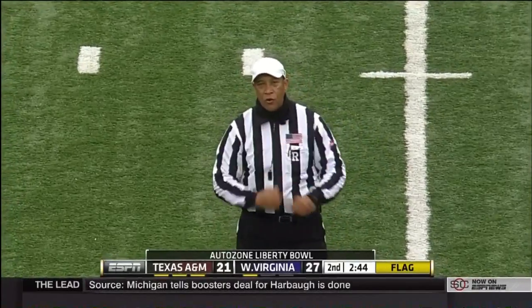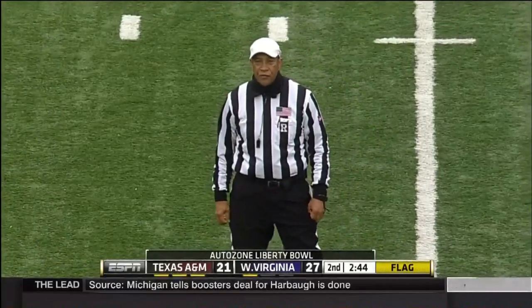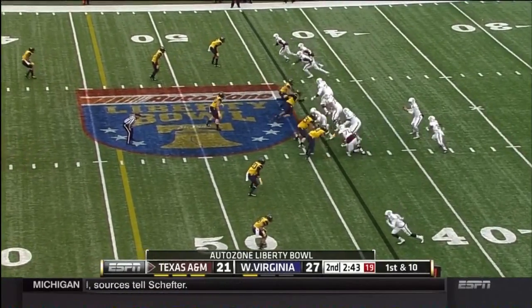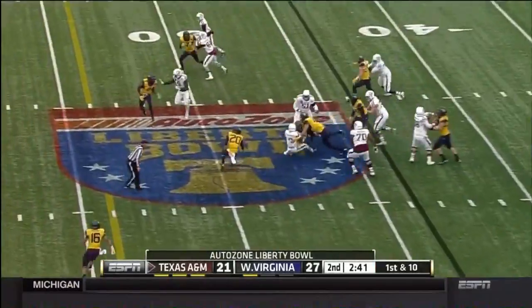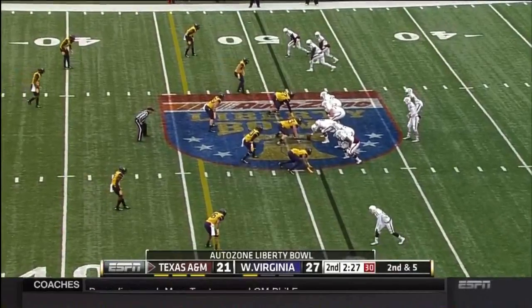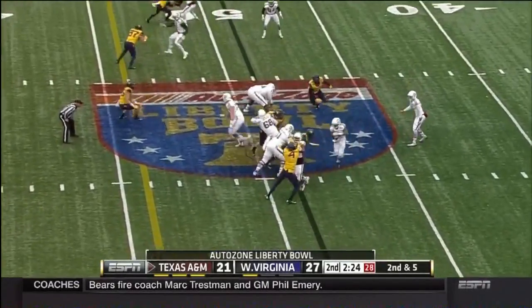Personal foul. Roughing the kicker. 15-yard penalty on number 25. They probably still get the first down because it was 3rd and 5. It would have been a 5-yard penalty anyway. A&M gets a huge break. And the penalties have become a real storyline in this football game.